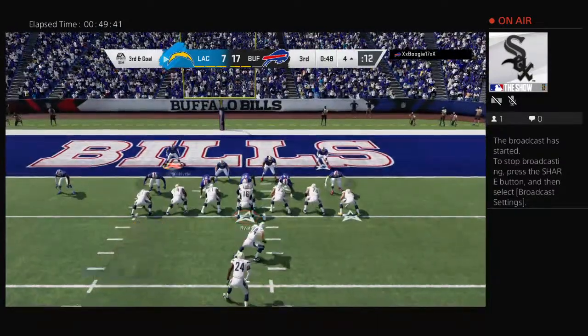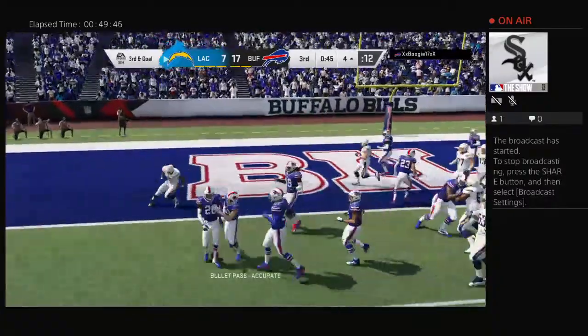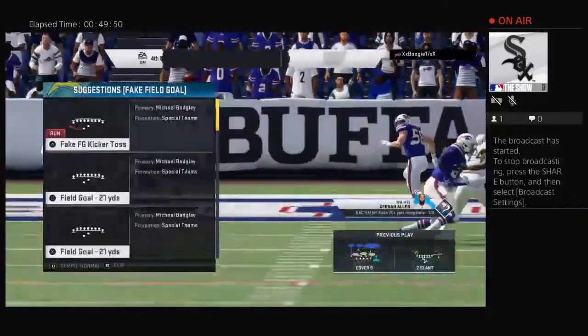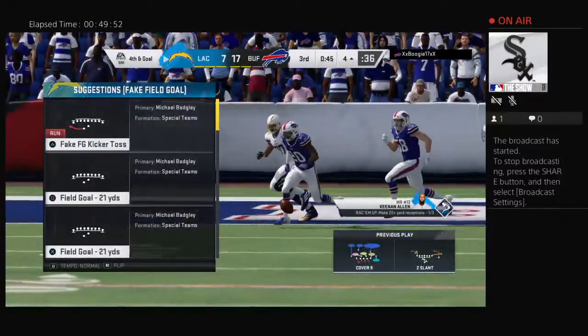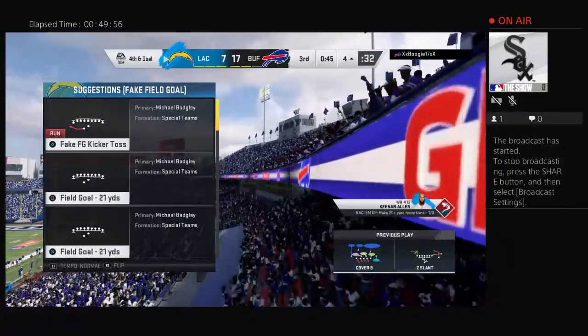On 3rd and goal, Ryan, to the goal line, but it's incomplete. You can tell they were hoping for a flag there offensively. Several on the sideline motioning, hey, why not a penalty? Why not a penalty? What did you see?